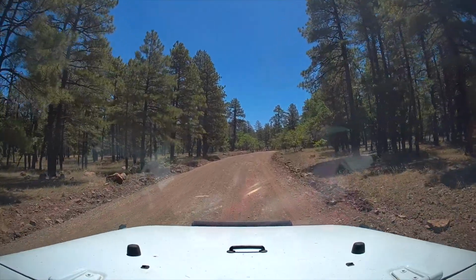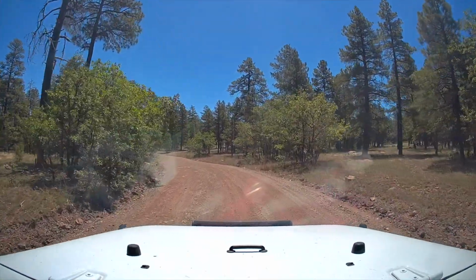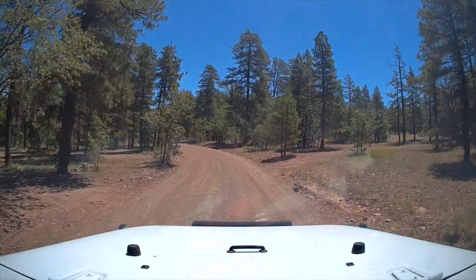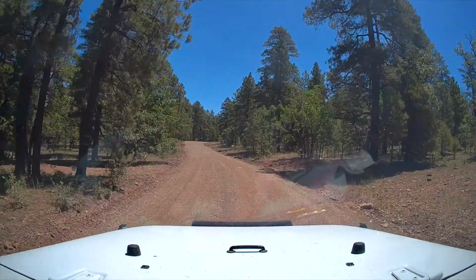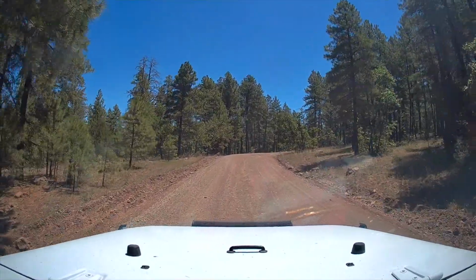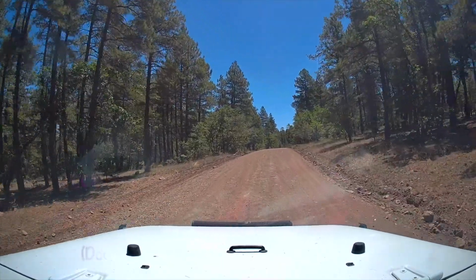Branches are too low. And there's a spot up here on the left. Somebody's in the spot. Well, that's doable. There's a Class C in there right now. Oh, that's a Class A. It is a little Class A, like one of those 23-foot Class A's. Really pretty. And there's quite a bit of room back in there. You could get 2 or 3 people in there. And the road isn't too bad.